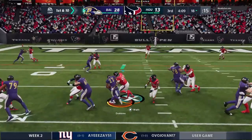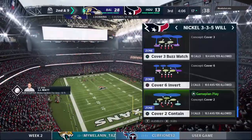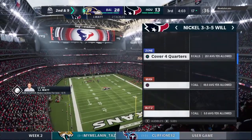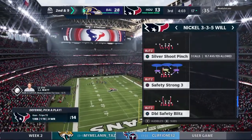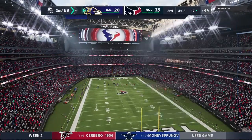A shotgun snap and a give to Dobbins. J.J. Watt, the one that gets him down. Well, every now and then we have to let a cliche fly, partner. And in this case, what do they say in the NFL? Your best ability is often your availability.